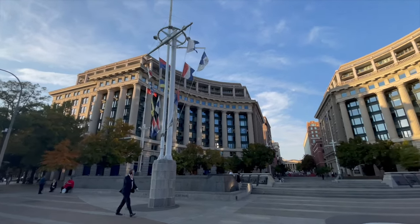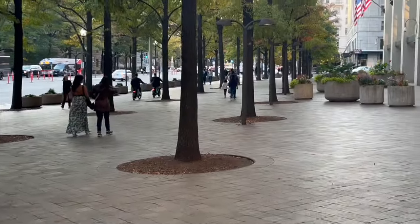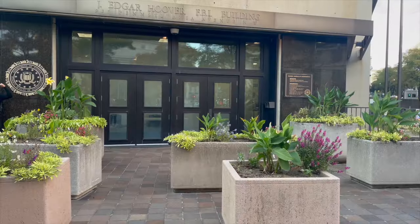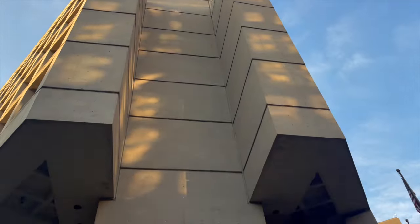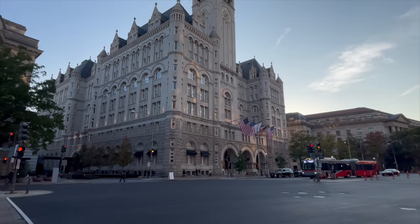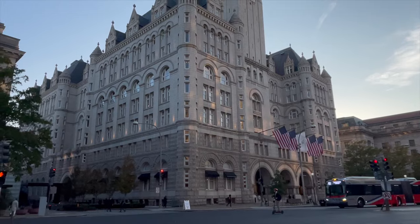This is the U.S. Navy Memorial. The tree-lined streets on Pennsylvania Avenue. Electric bikes are the way to go when you're in the city. This is the J. Edgar Hoover FBI building. Our first stop on Pennsylvania Avenue. This is the Waldorf Astoria in Washington. Look how beautiful this building is. Wow. No, we're not staying here, but it sure is pretty.